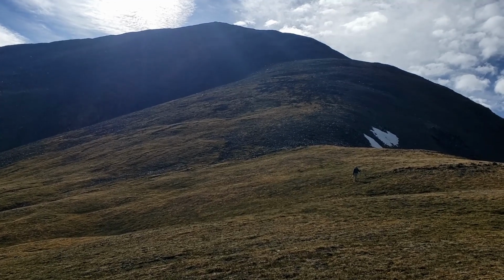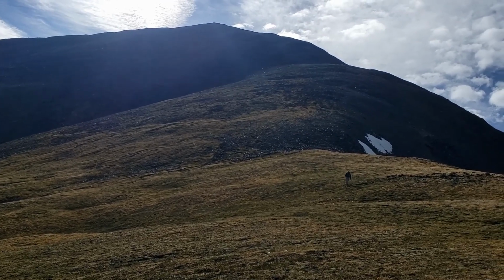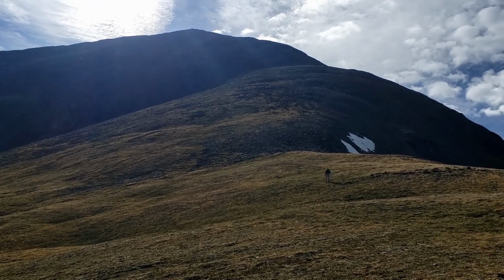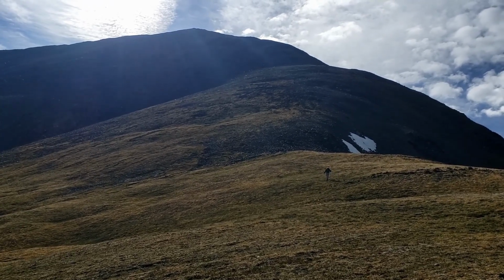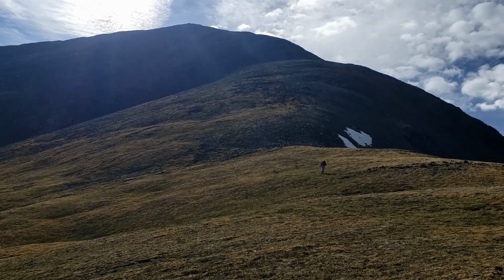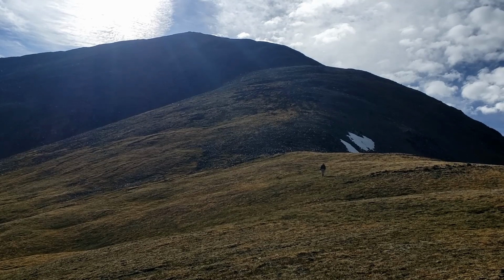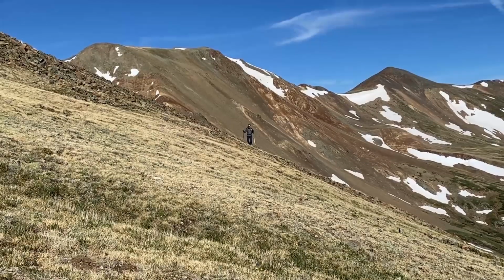I tried to do San Luis the other week, but we ended up turning back. And prior to that, the last 14er I did was Quandary with Joel. So I feel like I'm doing pretty well for not being out in a little while. So I'm gonna go ahead and keep going.